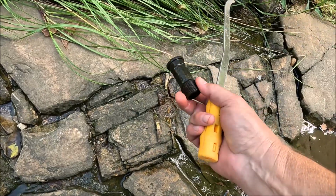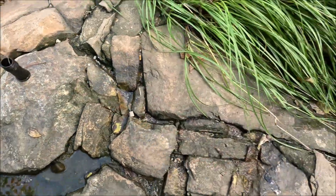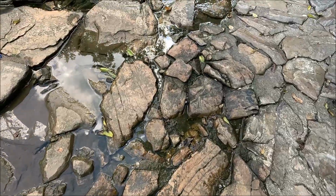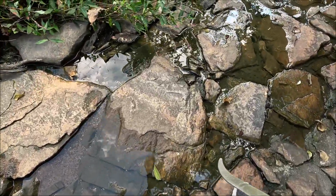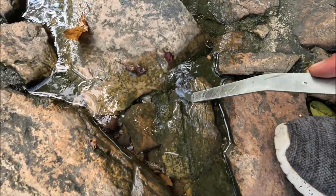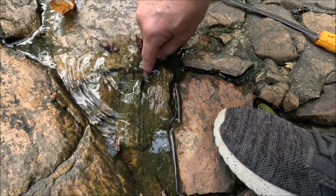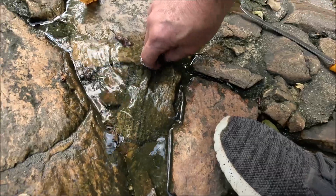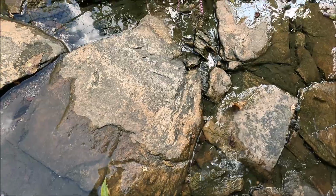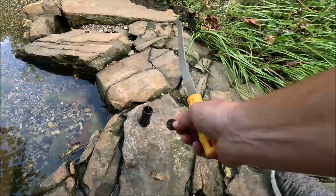That is a hunk of brass. We will harvest it, put it in the brass bucket. Here's our first library. If I can get it out. That is a modern zinc library. We'll put it with this piece of brass.